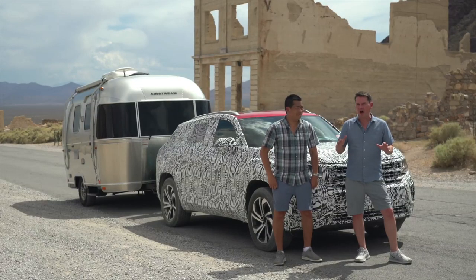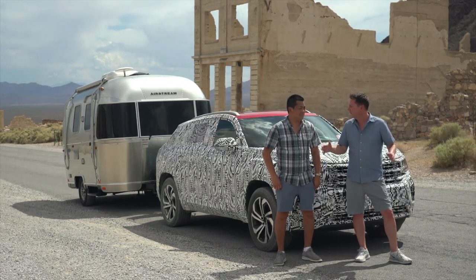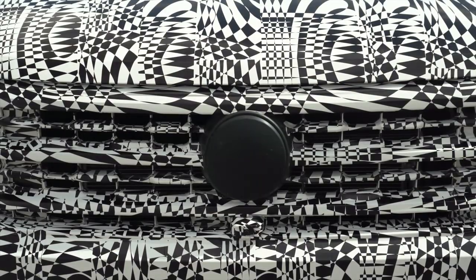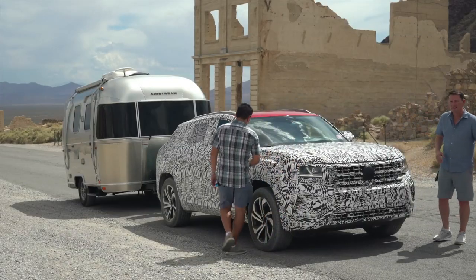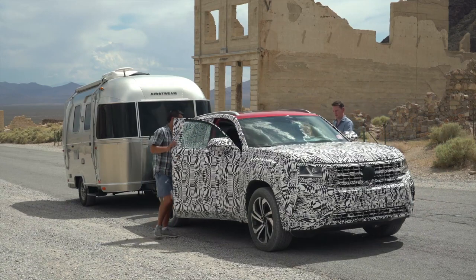Well, Brian, we're in one of the hottest places on the planet, getting to drive and do something that we've never done before. This is pretty special. Behind me is a camouflage car. Do you know what it is? It's a mule they use for testing. Let's have a look. You think you know what it is? Let's get inside. It's very hot here. We got to get into the air conditioning.